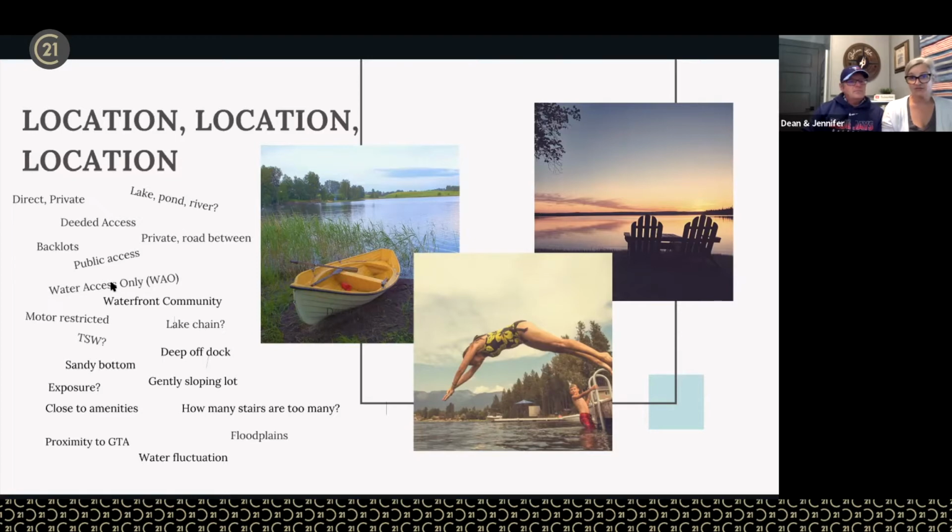Is your property on a floodplain? There are some areas in the Kawarthas and Haliburton that have cottages on floodplains. They flood out every year. It can be an issue. It is an issue. What about exposure? Everyone wants that beautiful western exposure, which is the gold standard. It's lovely. But if you're on a bigger lake, prevailing winds mean you'll have rougher water at your shoreline because of the way the wind travels. And in the winter time, you could have potential ice damage when it thaws in the spring. So there are definitely a lot of things to consider just with the location.